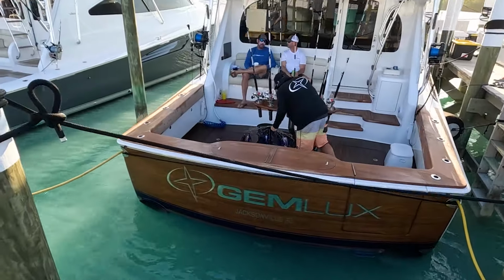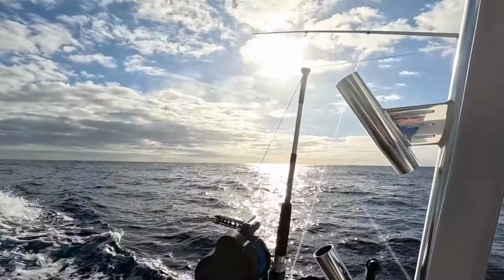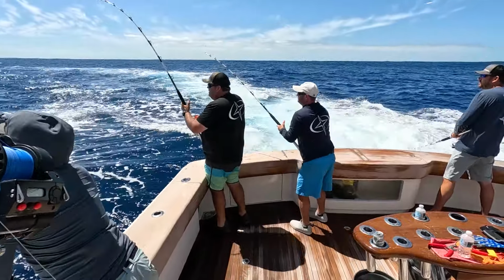Once again, we are on the Gemlux vessel, which is a 58-foot Viking sport fisher. It is the boat owned by the company Gemlux. If you don't know about Gemlux, they make a lot of boating hardware and fishing equipment. If you have a boat, you probably have some of their equipment. Today we're fishing with Matt Bridgewater, who's the owner of the company. We're fishing with Ash, myself, our captain Ron, Bubba, Doug, and Jerry, all co-workers at Gemlux. So looking forward to a fun day on the water.